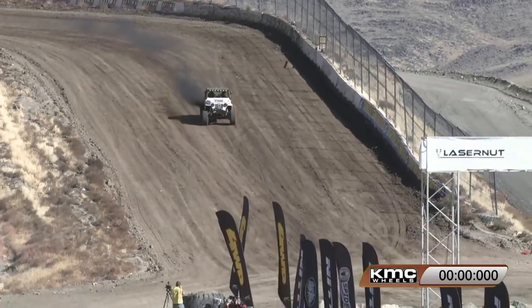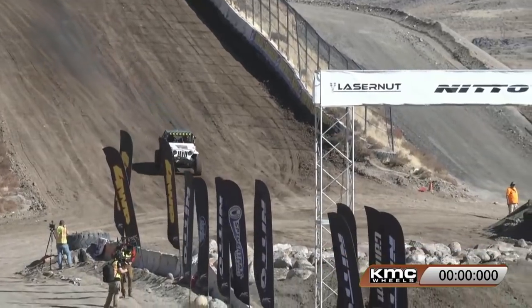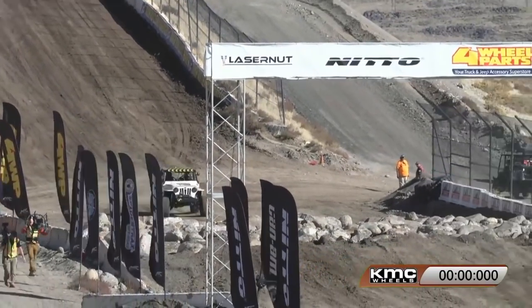Now let's see what he wants to do here on the 4-wheel parts rocks as he makes his way down. It's a great shot of the Laser Nut.